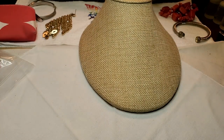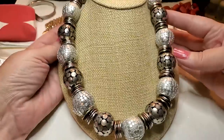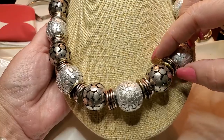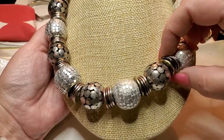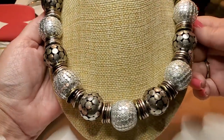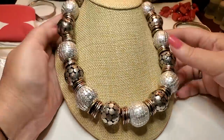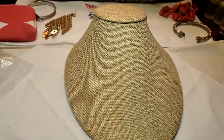Okay. Look at this one. Wow. That is something. It's got brass and gunmetal and silver tone and copper and these little balls and these little silver mesh balls. That's pretty cool. Yep. On a silver tone chain. All right. All kinds of wild stuff in here.